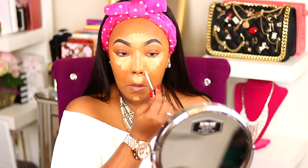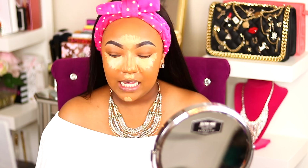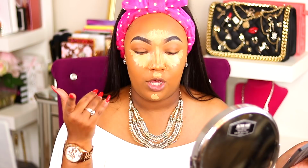Okay, so now that I have that in place, I'm going to go back in with the BH Cosmetics Studio Pro concealer palette. And I'm going to take that and contour, putting the darker shades to contour. Hold on, let me get a brush that I'm going to use. I'm just going to use this little brush that I got from Marshalls.